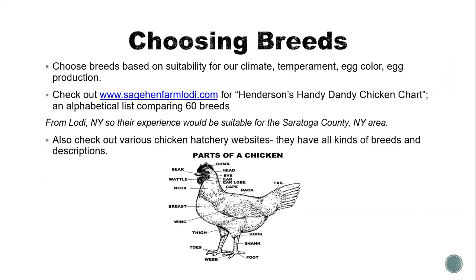I don't really have a lot to say about choosing breeds because there are so many to choose from. You could spend hours talking about the benefits of different breeds. And the internet is just loaded with information, especially about chickens, I think because they're such a huge hobby, and they have been for many years now. But you just want to make sure that you choose a chicken variety or several that are suitable for the climate that you live in.